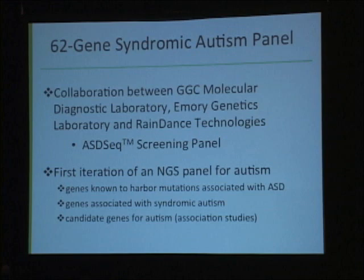Okay, so now I'm going to talk about our next generation sequencing panel for syndromic autism. And the design of this panel was a collaborative effort between our laboratory and Emory Genetics Laboratory, as well as Raindance Technologies. And this panel is actually commercially available from Raindance, and it is called the ASD Seq Screening Panel on Raindance's website. This is the first iteration of a next generation sequencing panel for autism.